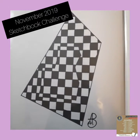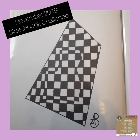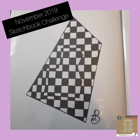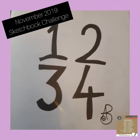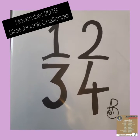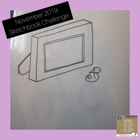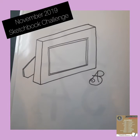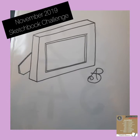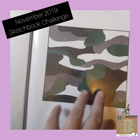Here's the next one. This was grid, so I did an op art inspired piece, but I changed up the shape. So yeah. The next one was numbers, so I did my own writing and made it a bit like bubble writing and changed the numbers and filled it with black Sharpie. The next one was on my table, so I just drew a simplistic photo frame. And the next one was camouflage, and I did it in a box.